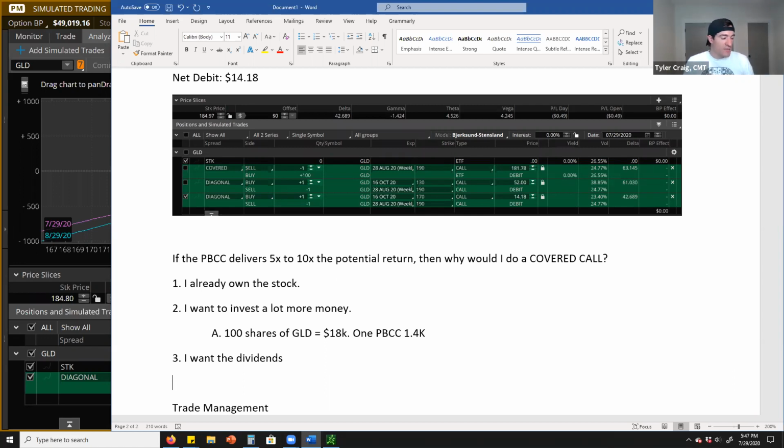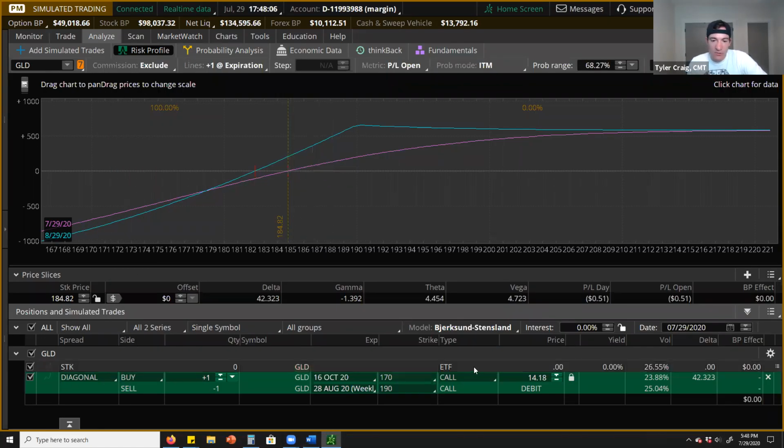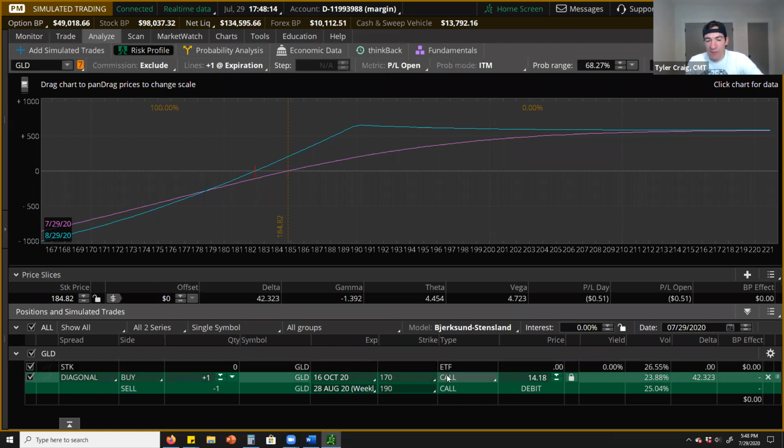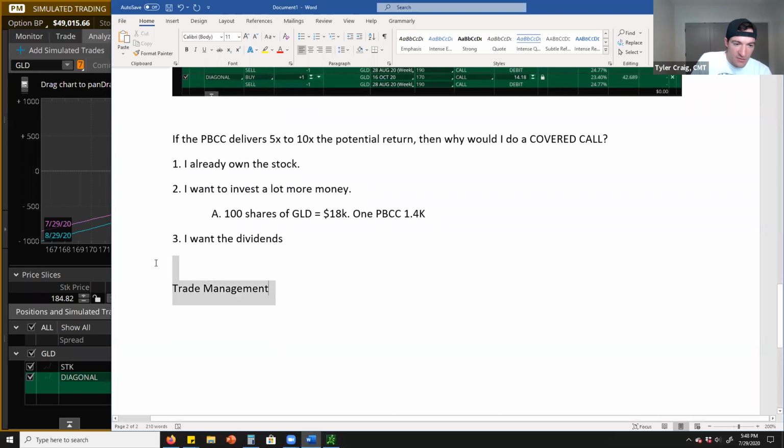Okay. I also think that if you have a large account, you may still use poor boy's covered calls just as a trading strategy. You may say, look, I'm neutral to mildly bullish in gold. I don't want to buy 100 shares and do a covered call, but I'll do a poor boy. So you use it more as a tactical strategy when you're neutral to mildly bullish, versus, hey, I'm going to do this every month for the next 10 years instead of a covered call. Maybe it's a short-term, tactical trade. Okay. All right. So anyways, that's a common question I get, and there's your answer.